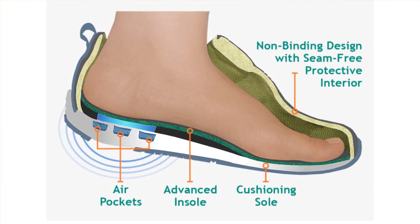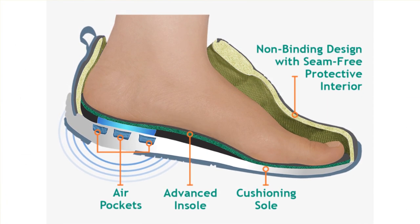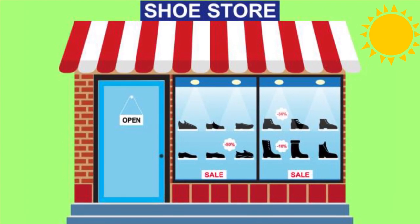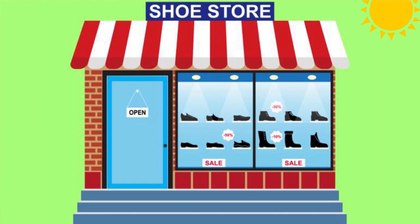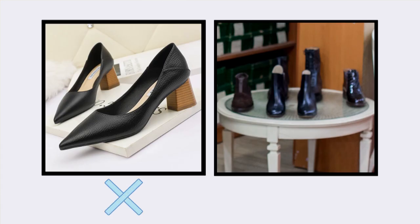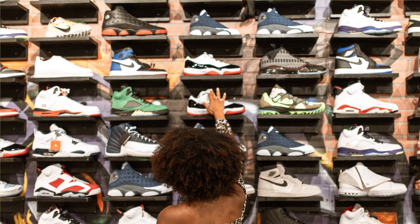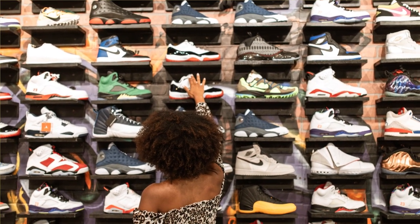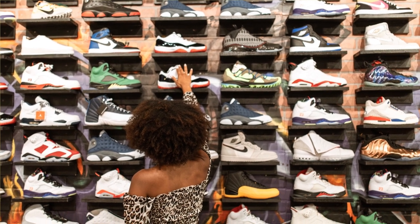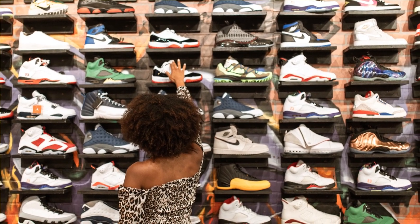Wear shoes with proper padding and support. Preferably, buy shoes in the afternoon. This is when your feet tend to swell. Avoid pointed toe shoes. Round toe shoes are better. Buy shoes at least half a size or one size bigger. This will prevent friction and restricted blood flow.